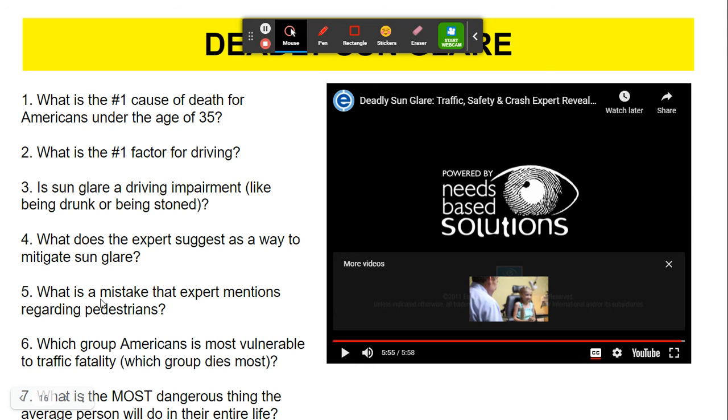Okay. What is a mistake that the expert mentions regarding pedestrians? Pedestrians think because they see you that you can see them. And that's not the case. So we're talking about fatalities on those perfect days, right? We're not talking about those days when it's snowy and it's high risk because of bad conditions on the road. We're talking about beautiful conditions outside and it actually causing a higher risk.